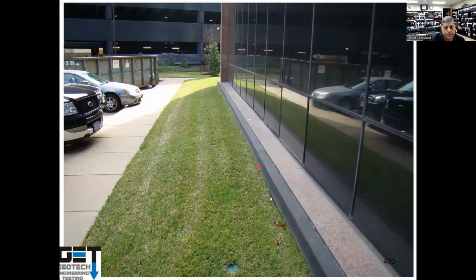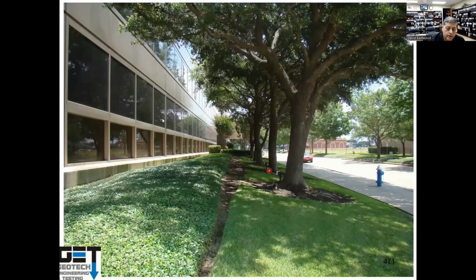Guys, a question. What's the best way to remedy flat or negative slope of a backyard or personal residence? You can either do regrading or you can put area drains. I'm going to get to that in a minute. Again, positive drainage. Put the trees as far as you can from your building. These tree root systems can cause settlement of your building.